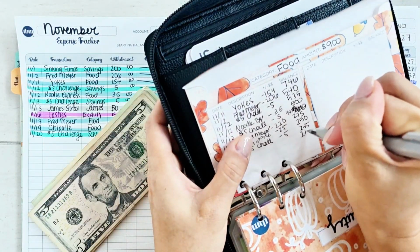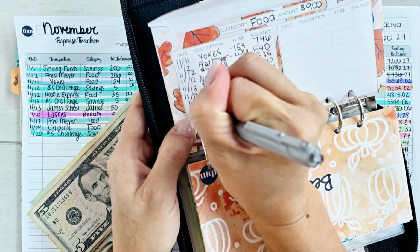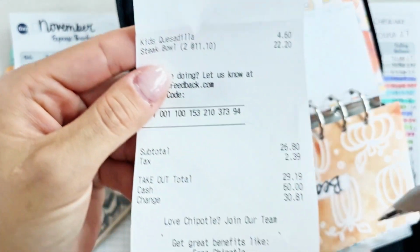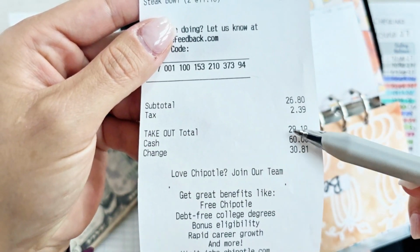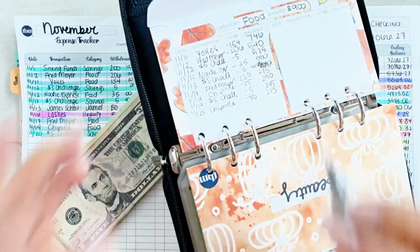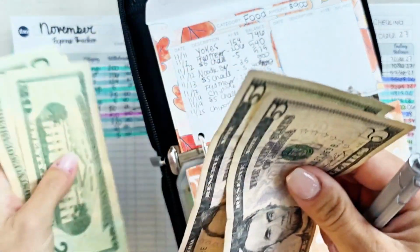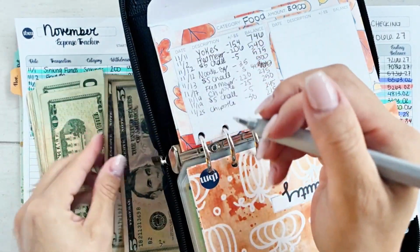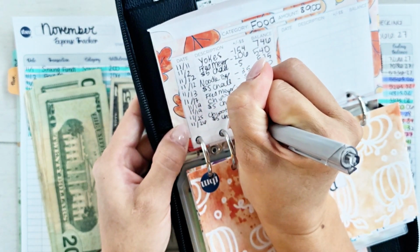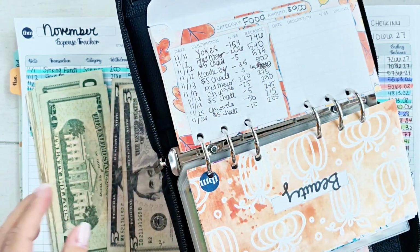So $2.15, let's go ahead and write that down. And I had Chipotle last night, which was $11.25. Just gonna write Chipotle. And you can see on my receipt, I spent $29.19, but I always round up to the nearest dollar. So I'm gonna just put minus 30. Okay, we have another transaction by $5 bills. So I have $10.25. So I'm gonna write that towards my $5 challenge.